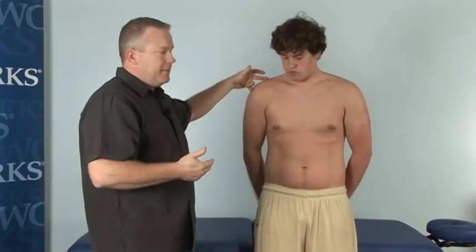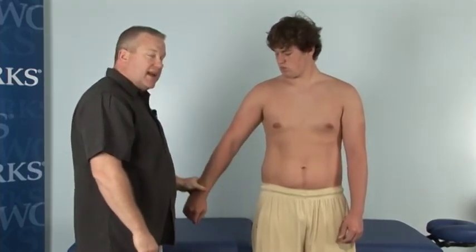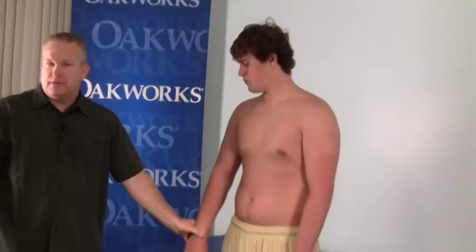Okay? The next test we want to talk about is the empty can test, which is essentially a manual muscle test for the supraspinatus. Okay? And once again, positioning is important in this. And so if straight out to the side is 0, we want to have them forward of that to about 30 degrees. Okay?